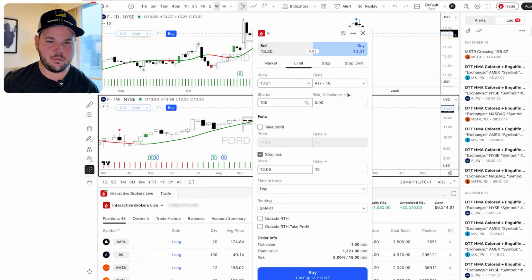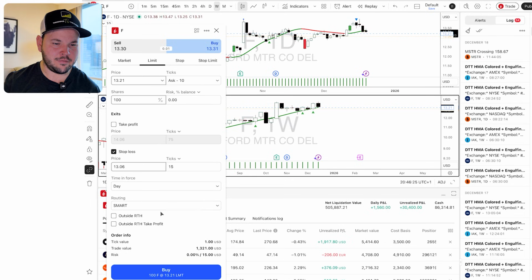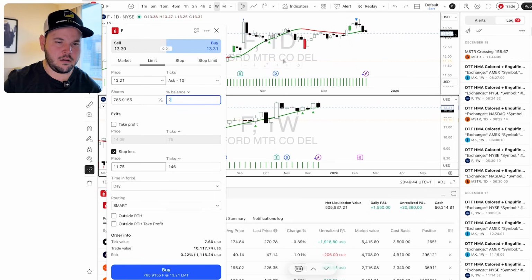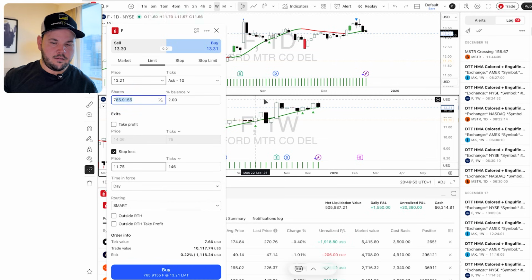I want to be looking at a stop loss, which will be around this price level here, which is 11.75. So we'll put it right there, 11.75. And this is a limit order, that's fine, that's good. 13.21, yeah, that's fine. And for the amount of shares, I like to use a percent of the account balance to start with. So 2% is usually my size for this. We'll make it a round number, so 770 shares, okay, and put a buy trade right here. So we are good to go.